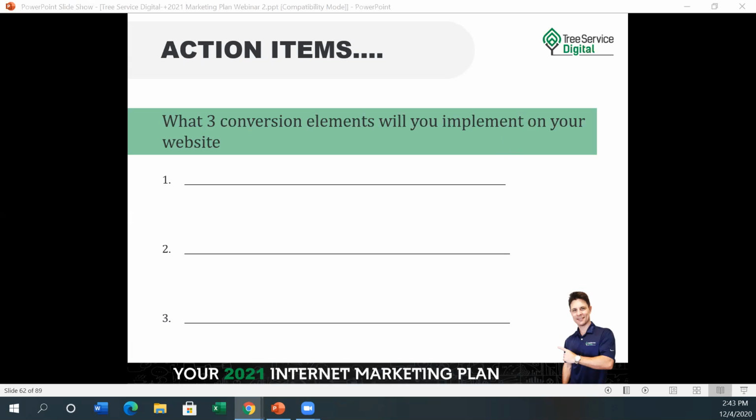Edwin asks, could this automated system be integrated with WordPress? Yes, Edwin, it can, because we have a contact form that we would embed on the website, and it takes care of all of that automated follow-up. So it's totally compatible with WordPress for sure. So those are the conversion elements. Just write those down and what it is that you want to put in there.